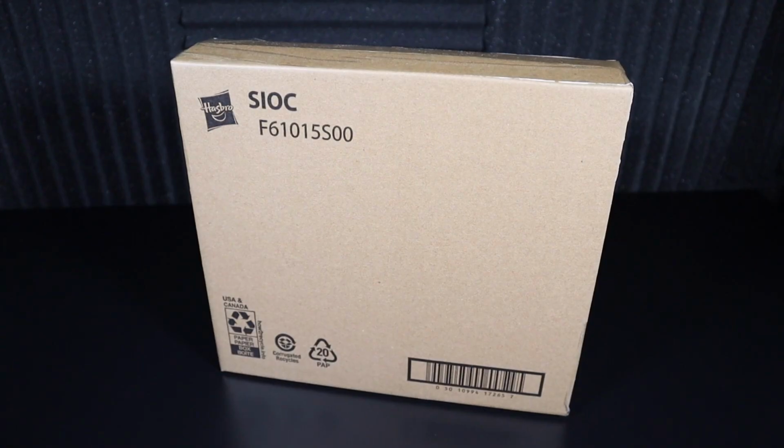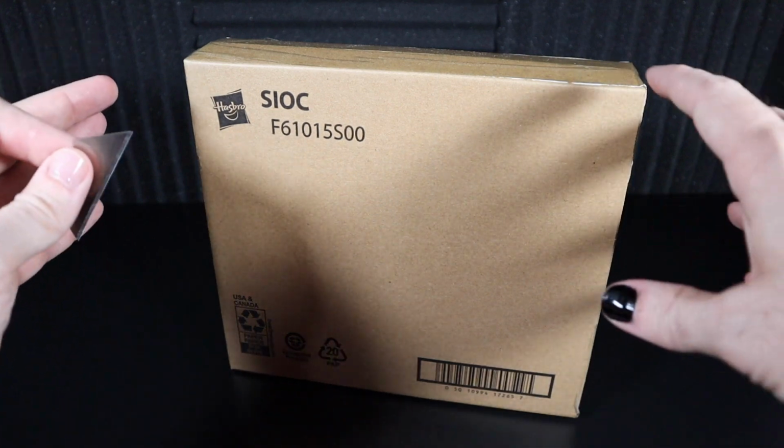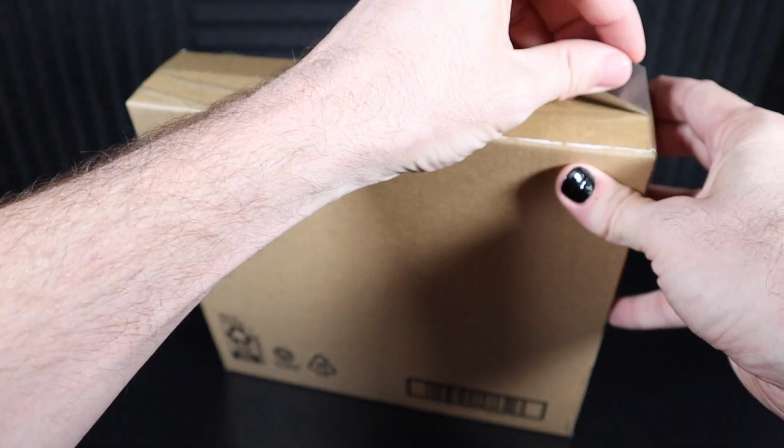Okay, welcome back everyone, and here we have it, that's our 3-pack, right? Well, one can assume that it is. I haven't opened it. It's still in the SIOC, or shipped in own container from Hasbro. Of course, this came straight from Amazon, being an Amazon exclusive. Just came in today, so you know what?